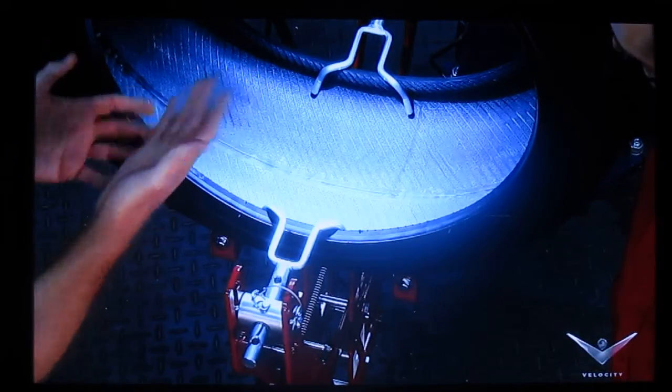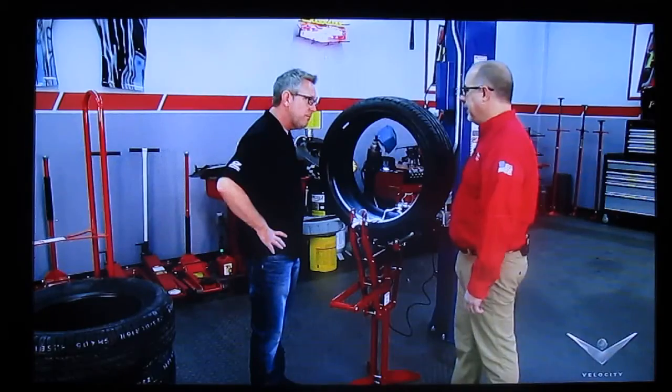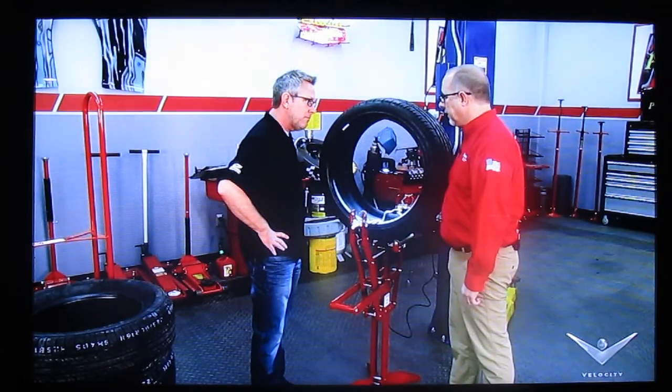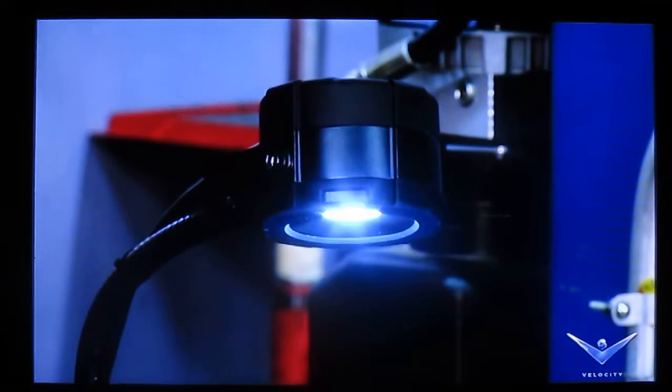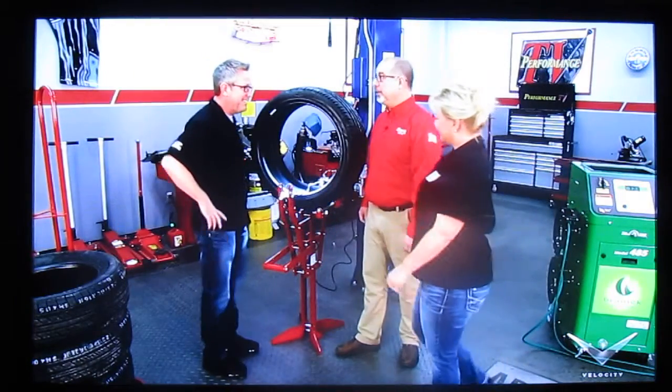It's got a nice LED light in here. Yeah, this light is RMA compliant. And what I mean by that is RMA requires a certain amount of lumens to do a tire repair, and this light exceeds those. So you're able to see where you're making the repair. It's compliant. It's going to make this job simple, easy to do. Yeah, it's been a really great product for us.